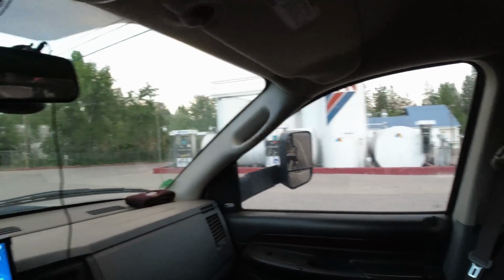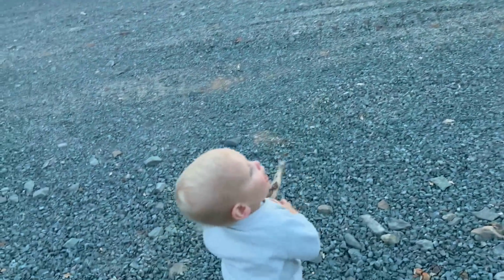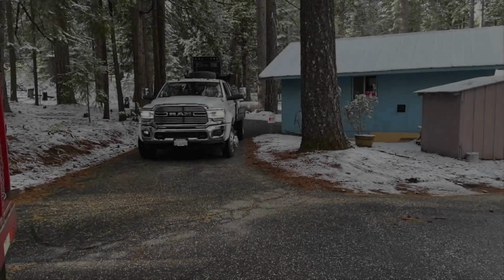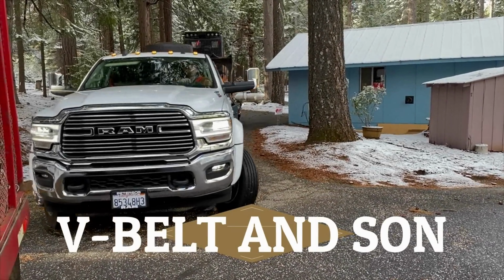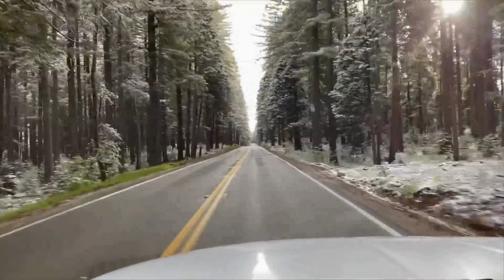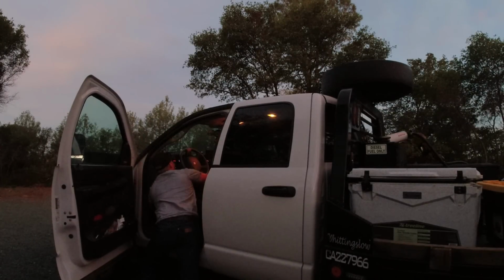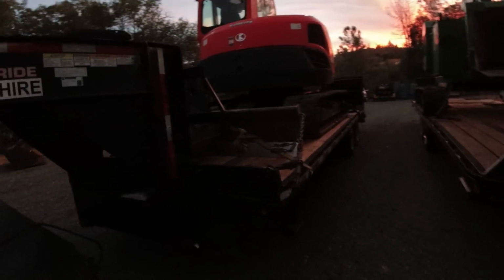I'm actually passing the fuel station and not getting fuel. Breakfast. Let the truck warm up just for a minute.